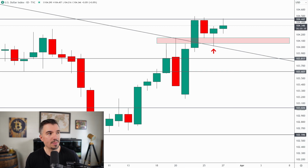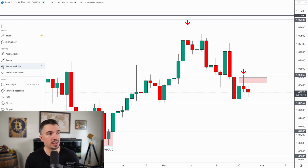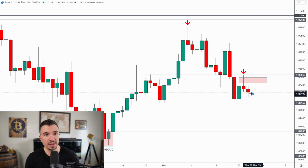All right, so we could see a slight pullback here from the dollar heading into those events this week. The same thing, or the inverse, I should say, with the euro, moving up here into this area. So potentially something like this here over the coming days with GDP and PCE before we get that turn lower. Coming up here to fill in that Tuesday upper wick right around, let's say, 1.085 before we get the move lower down toward 1.08.